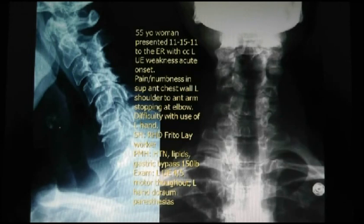Okay. So she's a right-hand dominant Frito-Lay worker. And when I say Frito-Lay, that's the Pepsi company. She's on an assembly line and she moves boxes or something. She had high blood pressure, lipids. She had a bypass surgery where she lost 150 pounds. Left upper extremity 4 out of 5 motor throughout. Left hand dorsal paresthesias and her hand doesn't work well.